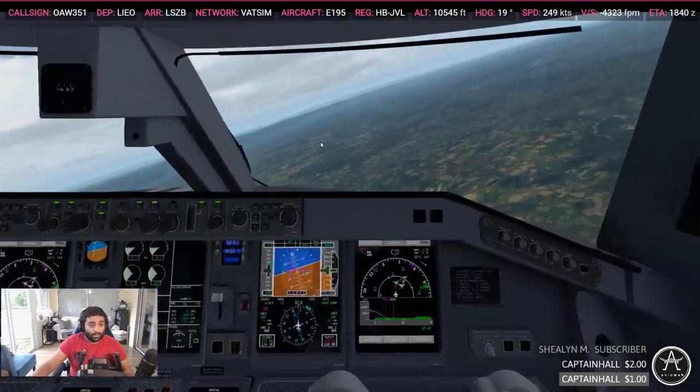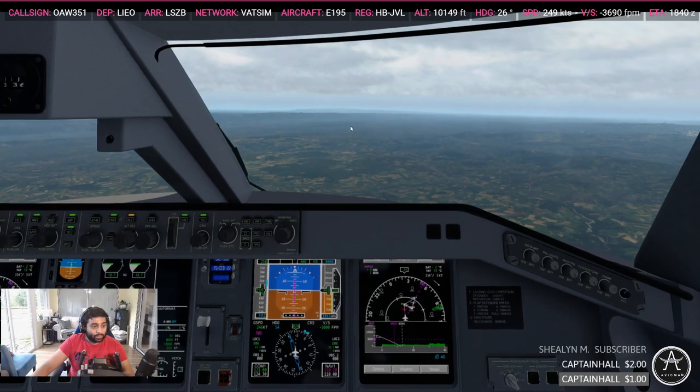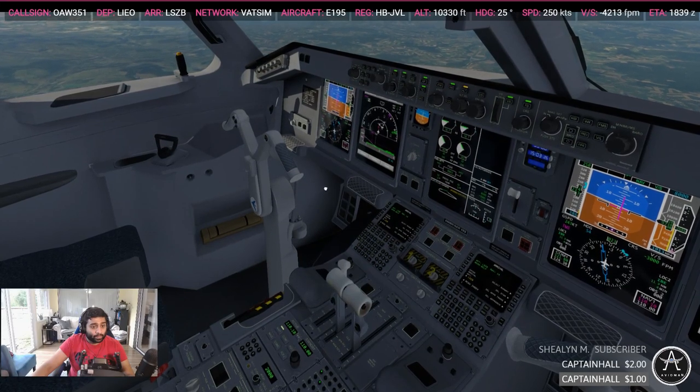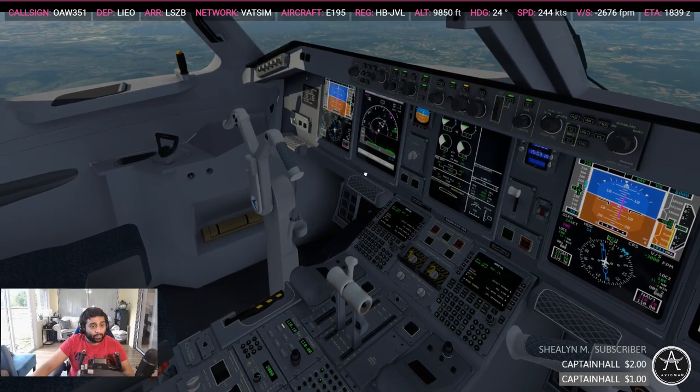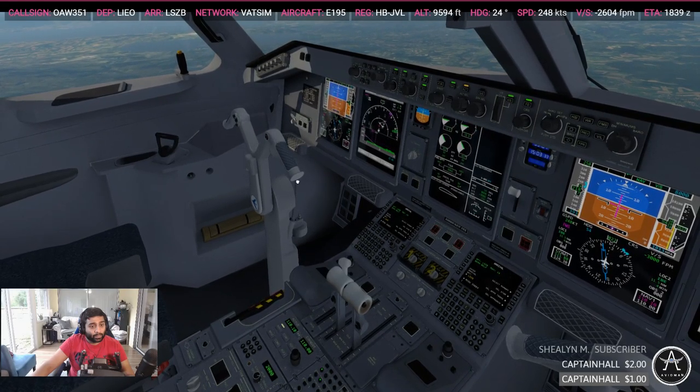Ladies and gentlemen, the descent will be set. Please make sure your seat backs and tray tables are in their full upright position. Make sure your seatbelt is securely fastened and all carry-on luggage is stowed underneath the seat in front of you or in the overhead bin.